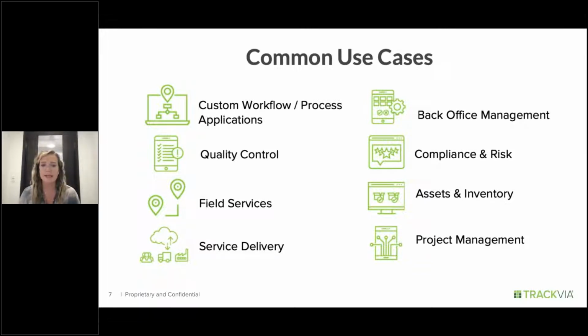Compliance and risk is a big one, assets and inventory, project management, which we'll take a look at a project tracking application today. And then kind of just a catch-all of custom workflow or process applications. So anywhere in your business where you're maybe emailing around spreadsheets or could use a little more workflow in some of your processes is a good spot for a low or no code application.